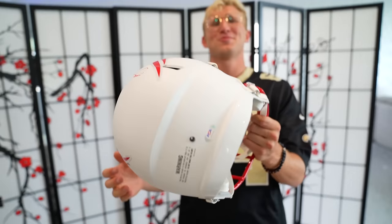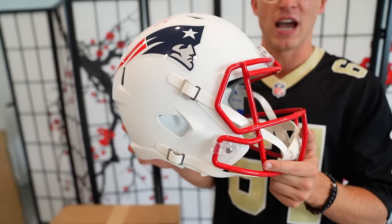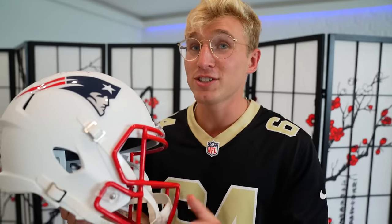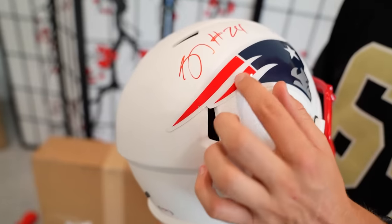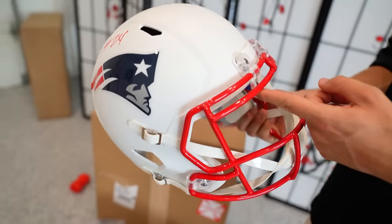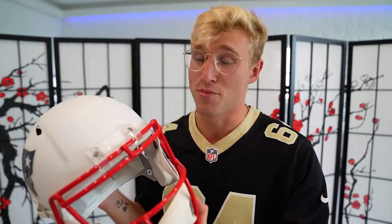That is so crispy. I will say, you guys know I don't like the Patriots. This is the dopest helmet I've gotten other than the Justin Jefferson one. The Justin Jefferson one is that matte purple with the yellow signature. But this is probably tied for the hardest. Oh, matte white Patriots looks crispy. Great signature and the red face mask, dude. Definitely a giveaway one right here. If you boys want it, let me know.